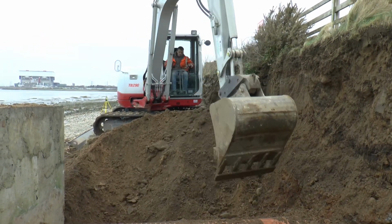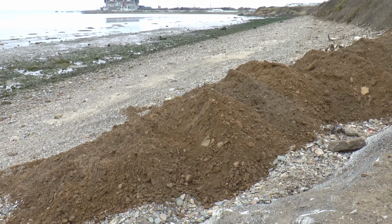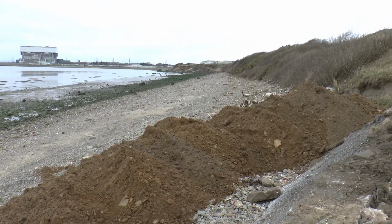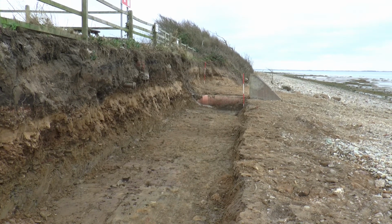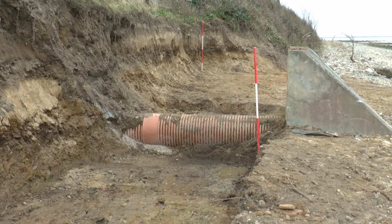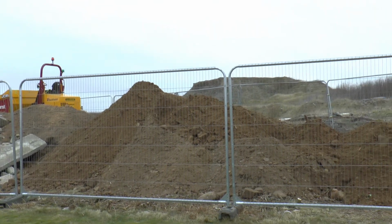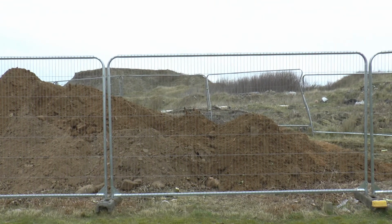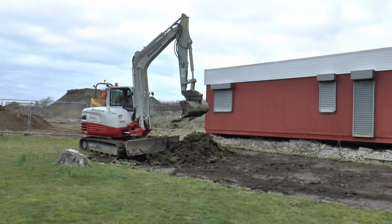Damaged land drains are cleared for later repair work. Excavated material for backfilling later is stored on the shore. The first stage of the trench is now complete. Material that won't be needed for backfilling is added to the pile of rubble. Meanwhile, an area of land is being prepared for more deliveries.